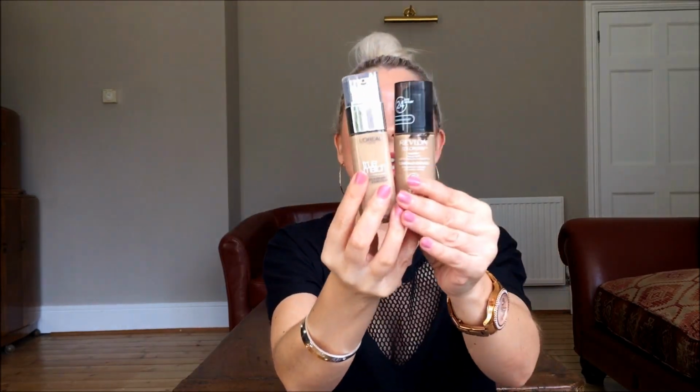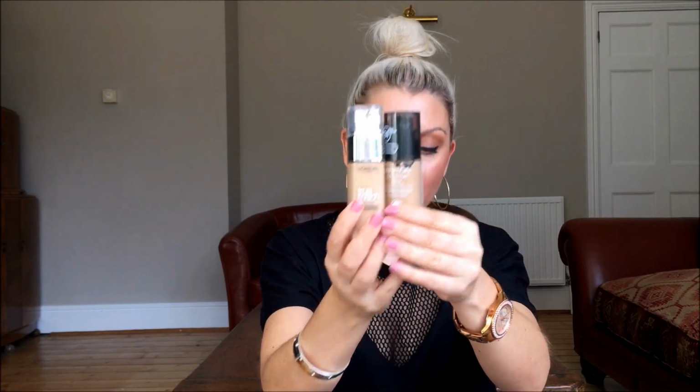You may feel like, I want a bit of a glow today, then you can go with that. But again, beautiful foundations, love them. And then obviously the last two I've got is my mineral makeup, Bare Minerals Original. Absolutely amazing for problem skin, oily skin, sensitive skin. Your skin needs to breathe.